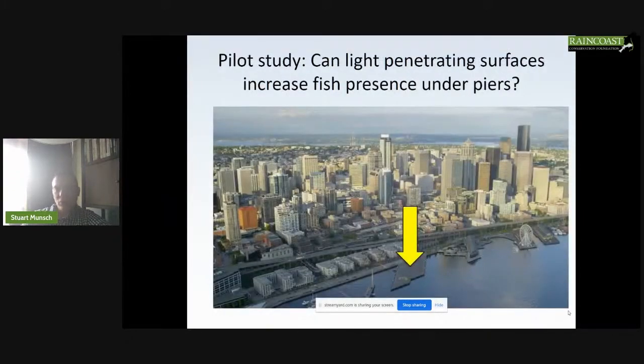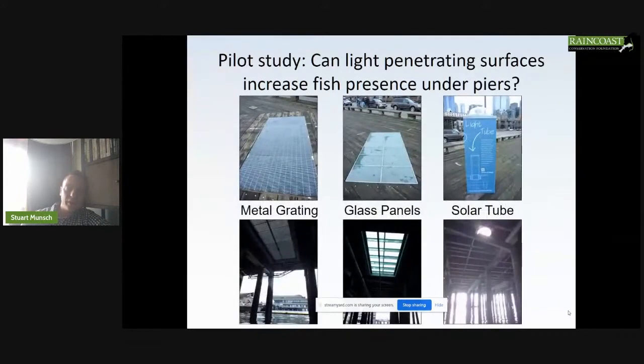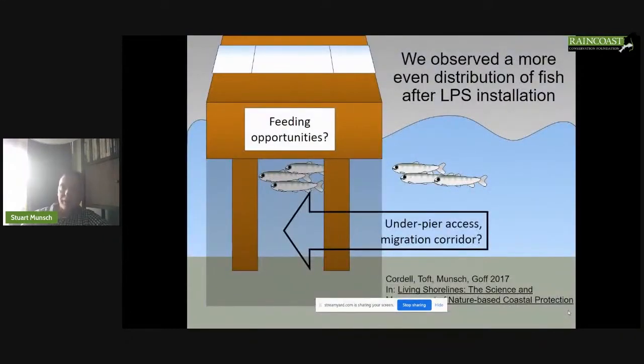And then we also did a real quick pilot study, at the pier next to the aquarium, where people put in a bunch of surfaces that were designed to let light through underneath the large pier. They put them all right next to each other, so we couldn't tell which type worked best, but essentially they all got light down to the water beneath the pier. And so what we found was that it looked like salmon were able to use those areas under the pier.